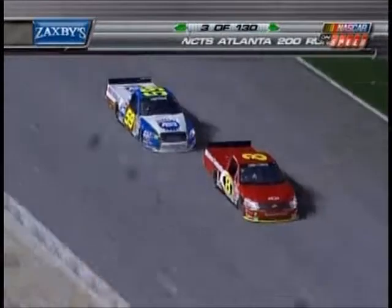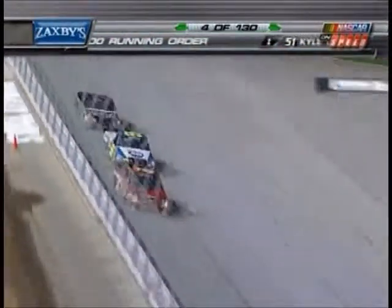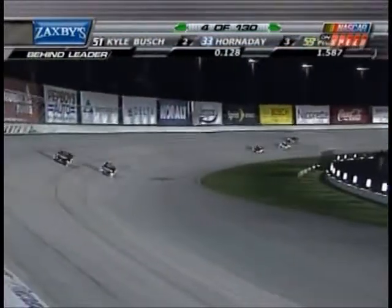Well, he's behind the 8 now. I mean, maybe he's saying, hey, I'll give him his position back. A little bit late, I think, is what NASCAR will say about that. It's this time right here, this time for a pass-through. He's going to have to do the pass-through.